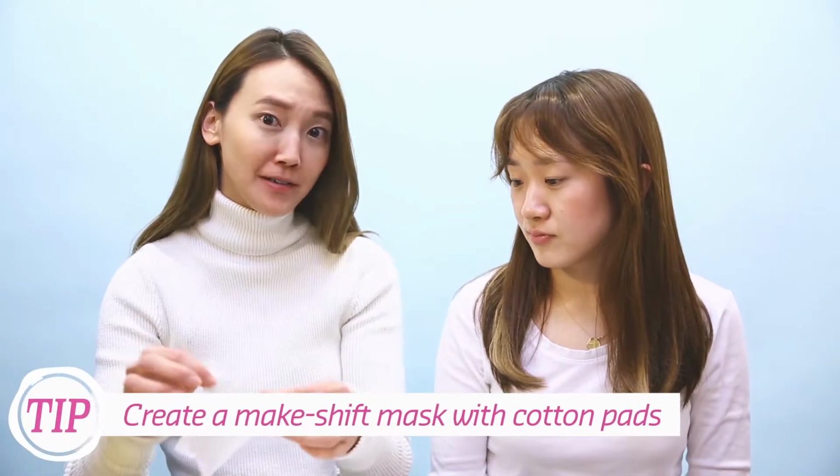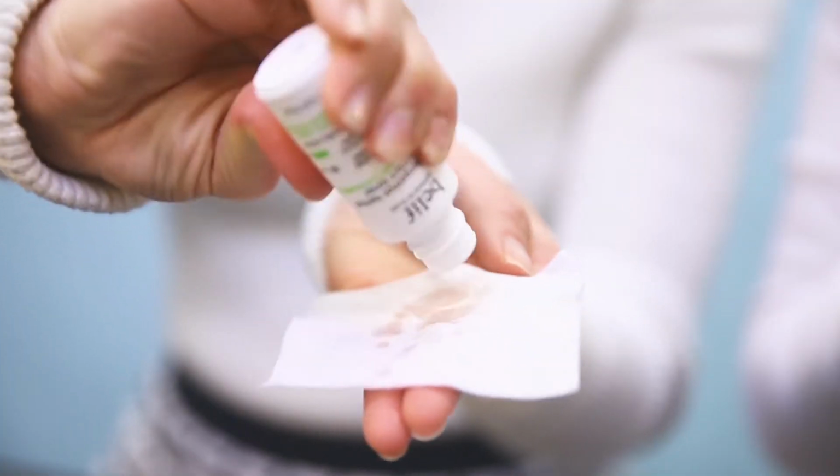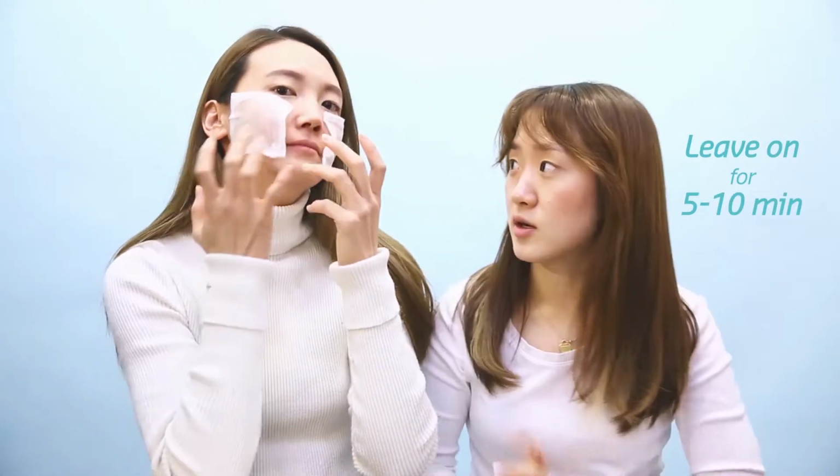And for another tip, for that extra boost of hydration in flight, with the cotton pads that I brought on the plane, I like to take any toner. This is the Bergamot Herbal Extract Toner, which can be found in the Belif Travel Kit. All I do is spritz a little bit of the toner onto the cotton pad. You can take as many as you like. I like to do 2 for my cheek area, and you can simply place them over your cheeks. You can leave them on for as long as you feel you need, but generally it's about 5 to 10 minutes when you're leaving this toner mask on your face.